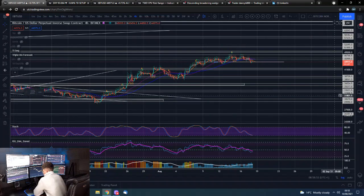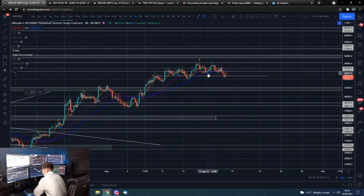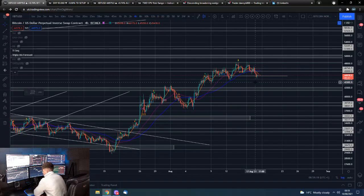Yes, all in all, the stochastic read does overall tell me that we have got a good chance of coming down. But then that move down, as long as we do get supported and picked back up anywhere around either 41, 42 if we want to get aggressive, or potentially we front run this level. It could be very likely we front run this level and maybe even only 42.5, 43,000 we turn back round.